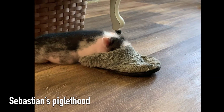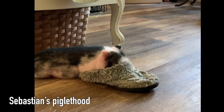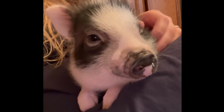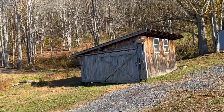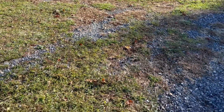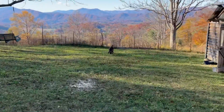So Sebastian is very different from the other pigs because he was raised by people. So he kind of maybe believes he's a person. He's very friendly, and he has maybe a different experience from them because he hasn't been through the same neglect and negative conditions as the other pigs have been. So he's kind of got a different vibe.